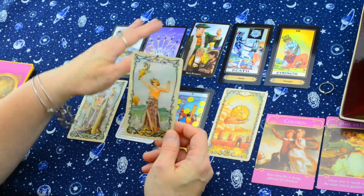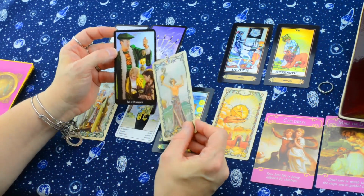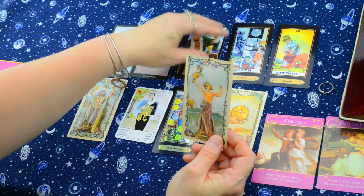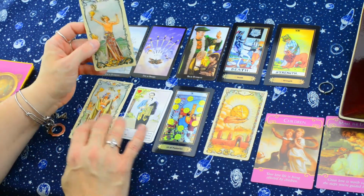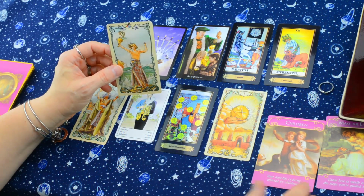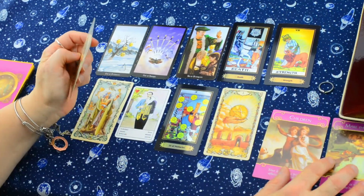We have lots of child symbols in here. We've got the Six of Pentacles, where somebody is giving an amount to children, so we have a little bit of child energy there. We have the Page of Cups, which is the child innocence type of energy. And then we also have the children in these cards that are reflected here.